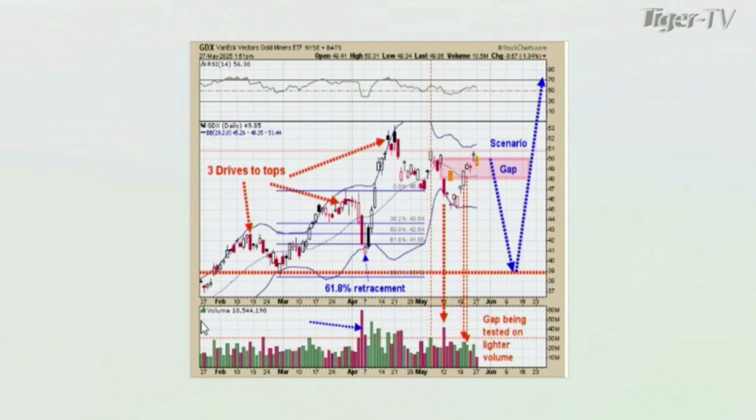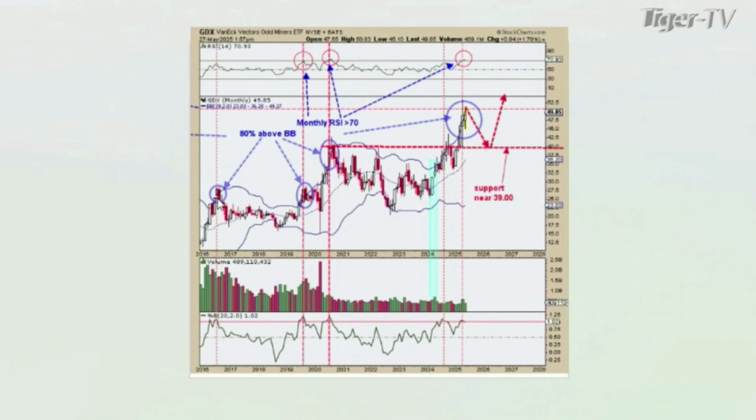But we ran into the gap. We kind of backed off today. This gap had really high volume. It did finally close it last week, and we're down a little bit today. But in general, I think we're going to move down into that 39 area, and chart number 6 is the reason why I think we're going to move down. This is a monthly GDX, goes back to 2016, and there's two things on this chart.